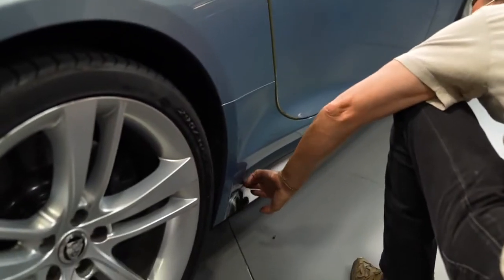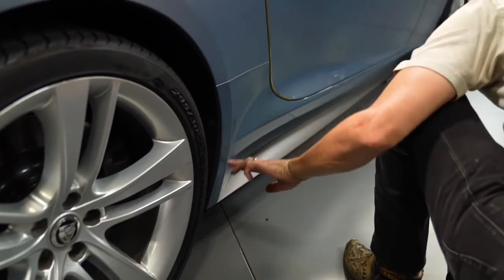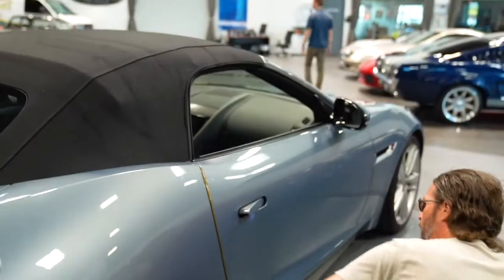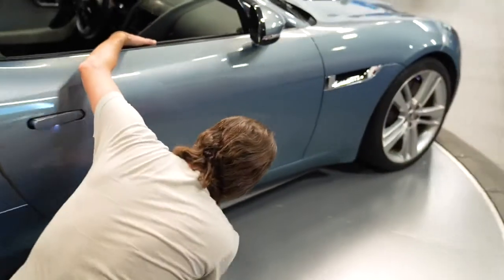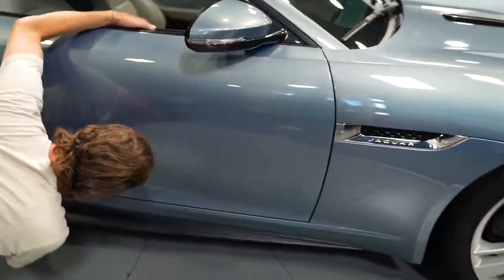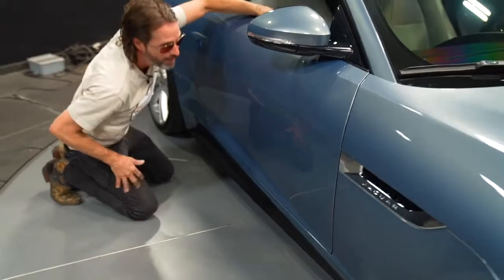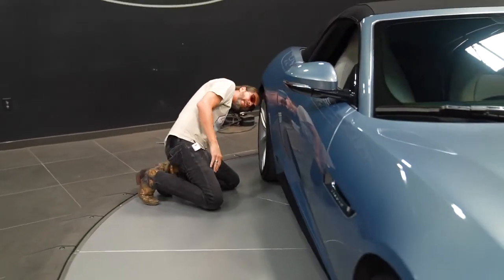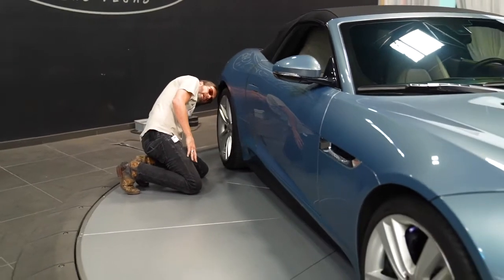So here's your clear bra down here for the protection down there. I'm gonna run my hand along here. This is all good. I'm gonna back up and look down the side of the car, see if I see any dings. Okay.